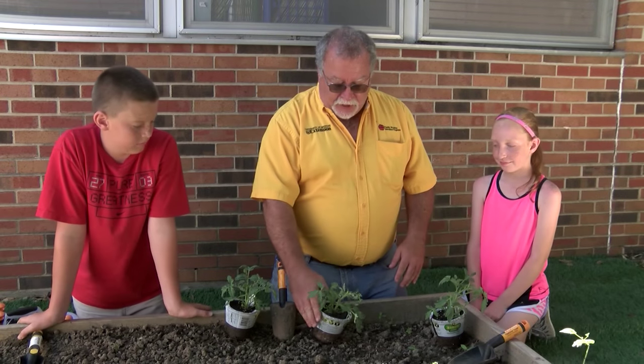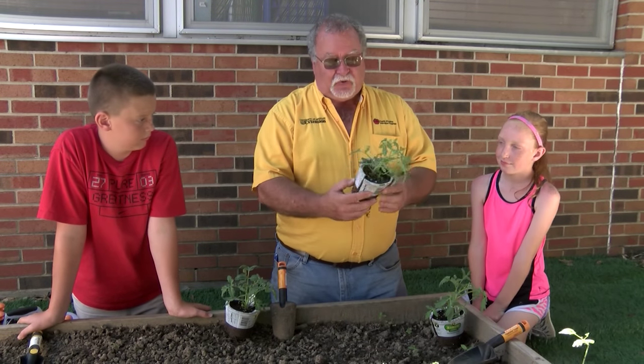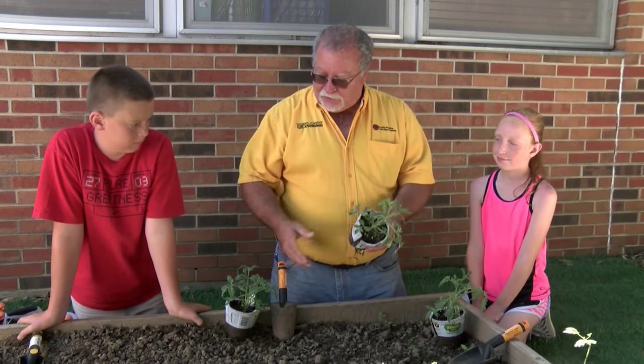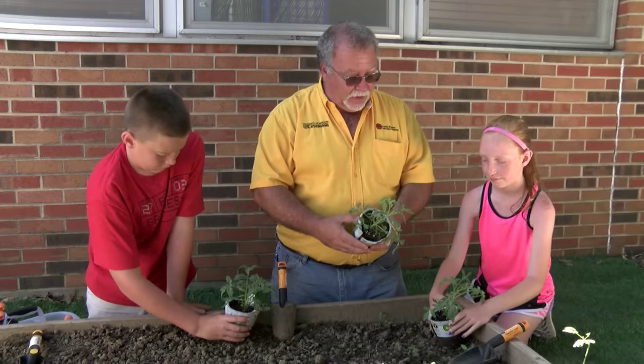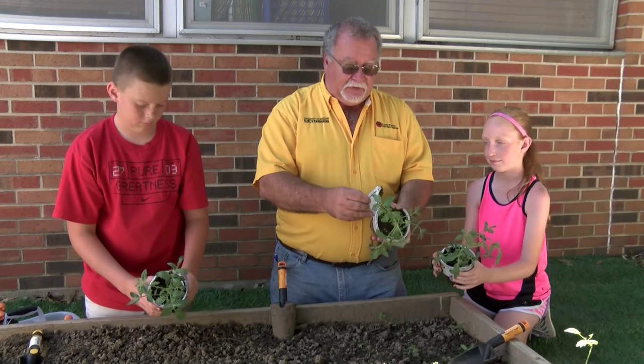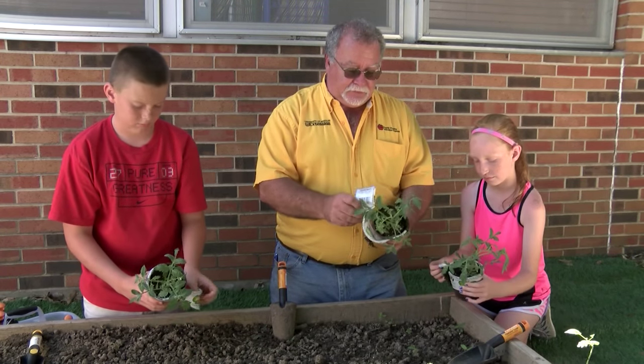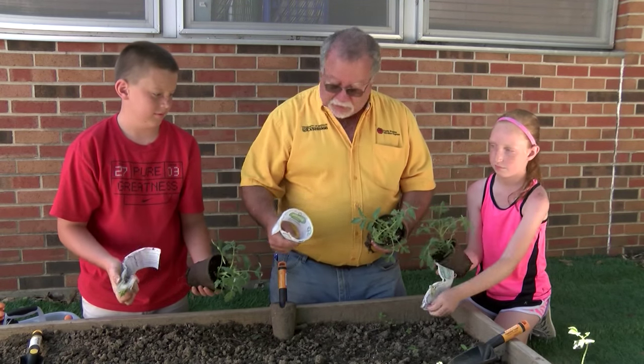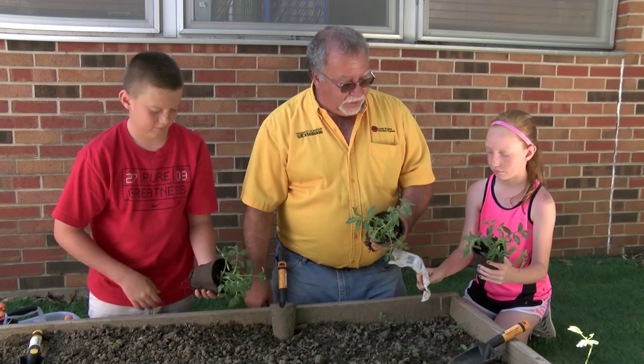What we're going to do is show how you take a store-bought potted tomato and put it in your garden. So if you guys want to pick up your pots, the first thing we're going to do is we have to peel that paper off. Now what are we going to have to do with the paper? Throw it away. We're going to have to throw it away. So we're going to set it down out of the way for right now, but the paper has to be thrown away.